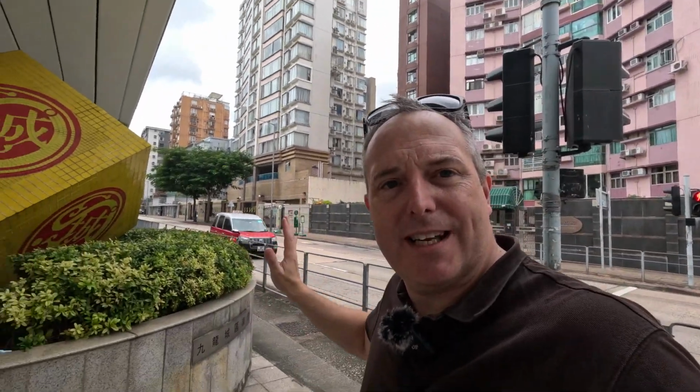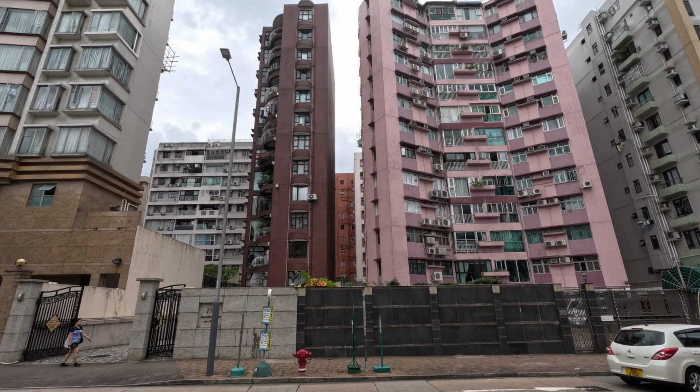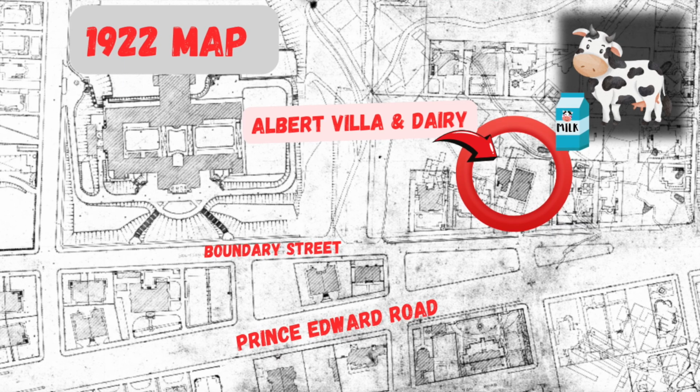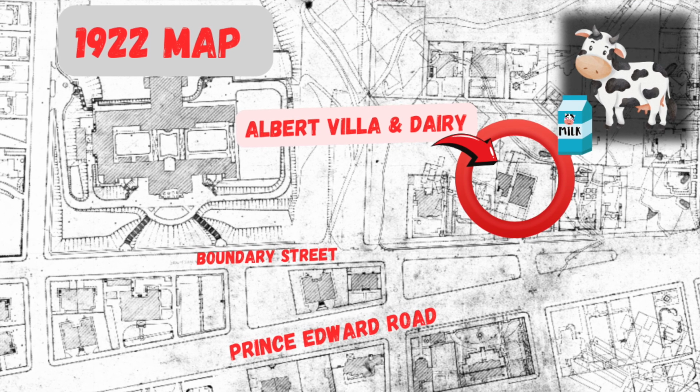Now, we're just in the middle here where the 2 roads start to fork off, and right opposite is our first place that I'd like to look at, because right opposite is a building now called Lee's Mansion. But back in the late 1800s, this land was purchased by a Chinese man called Mr. Ahwee. And Mr. Ahwee had gone to Jamaica, made his fortune in the 1870s and 1880s, and returned to Hong Kong. He then purchased this plot of land with his young wife, and they had a couple of cows. And then it started to grow from there into a profitable business. So let's find out more about what was on this site back 130, 140 years ago.